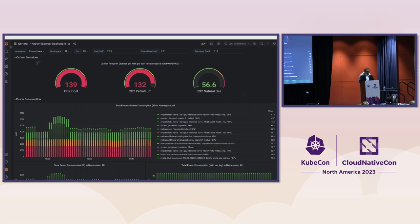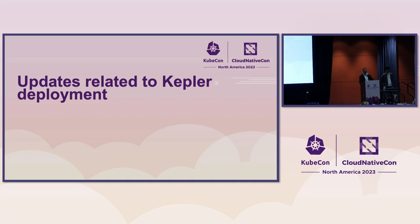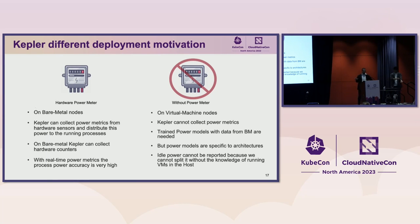Hello. I'm Marcelo Amaral from IBM Research also, and I'm going to continue the explanation here. So we have been working on Kepler, as Chiba-san mentioned, for almost 2 years already. So we have implemented different features, fixed a lot of bugs, and Kepler is becoming stable and getting a lot of attention. And just to say here, we support basically two use cases.